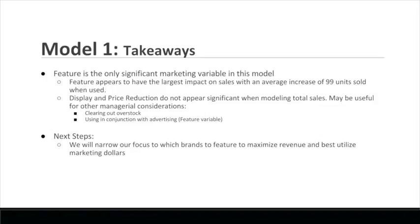It has the largest impact on sales, with an average increase of 99 units sold when utilized. While display and price reductions do not appear significant in this model, they may have other uses such as clearing out overstock or reducing the impact of spoilage. With feature identified as the most significant marketing channel, the focus narrowed to identify which beer brands to feature in order to maximize revenue and best utilize marketing dollars.